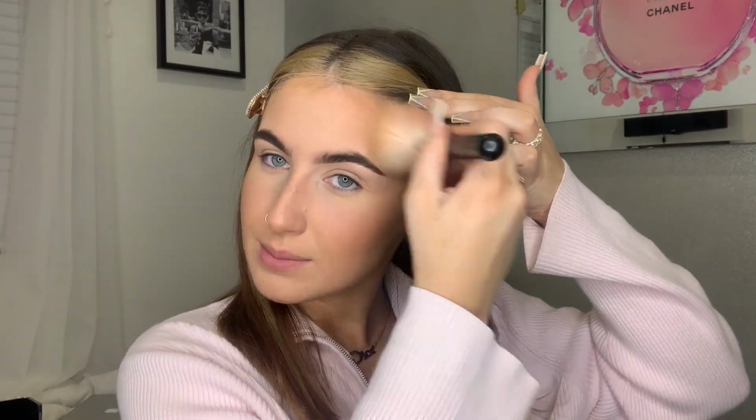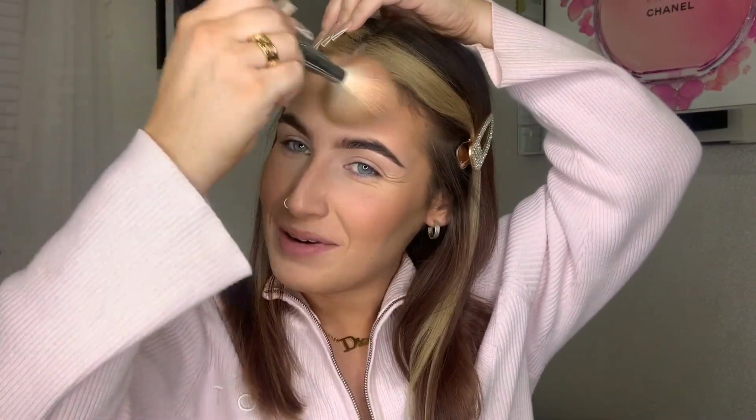See the warmth that gives your face. It's just a stunning shade for me. It is the perfect colour. Let's make that forehead from a 5 head to a 3 head, if I'm lucky. Hilarious. Now I'm going to go in with blusher.